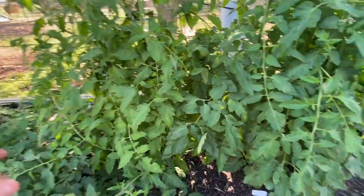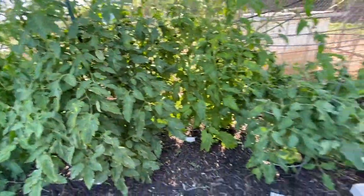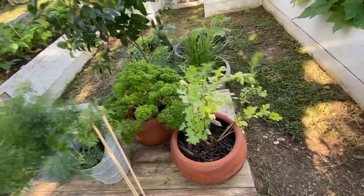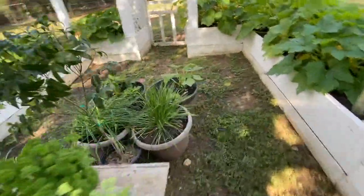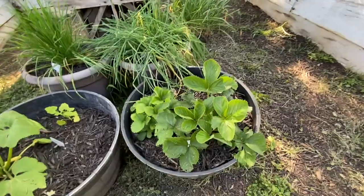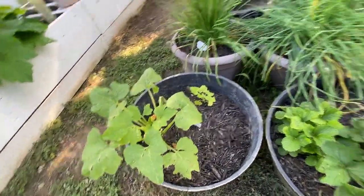Then we got basil, we got some herbs, more tomatoes growing all back in here, just growing massively. I've only gotten a couple red tomatoes picked so far, but it's still pretty early. We love tomatoes and just fresh vegetables when we're cooking. We've got all these fresh herbs. We got cilantro, parsley, dill, sage, doing amazing. We got some chives, garlic and onion chives going. Got some strawberries, and again, some more squash right here in the middle.